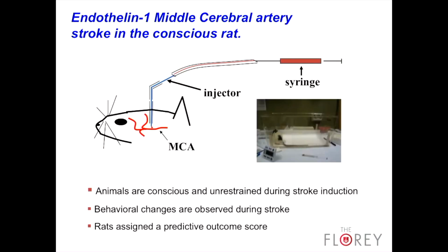So I'm going to skip this because I think everybody knows the importance of stroke. I'm going to go straight into my model. I use the Endothelin-1 model of middle cerebral artery vasoconstriction. This is a model of stroke that's performed in a fully conscious rat. Basically, we implant a stereotaxic guide cannula to sit above the middle cerebral artery 7 days prior to stroke induction. And then on the day of stroke, we infuse endothelin-1, the potent vasoconstrictor, onto the middle cerebral artery in the conscious rat.